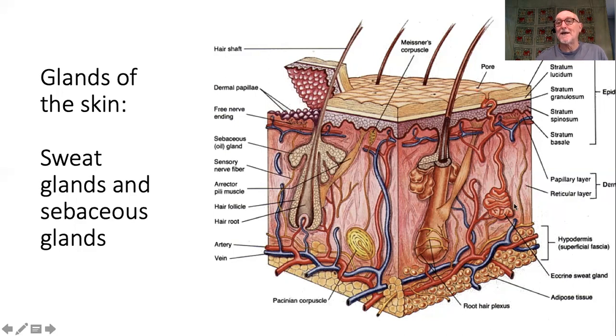There's a body down here. This is where the sweat is actually produced in the gland. Then there's a duct to the surface and a pore through which the sweat emerges. You've probably seen on a hot day some beads of sweat building up at the mouth of the sweat glands there.